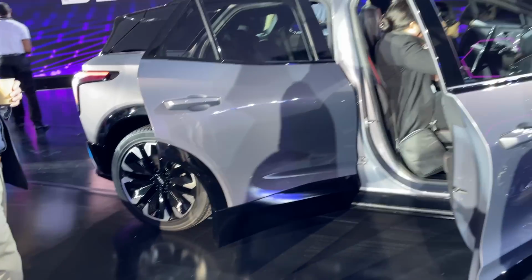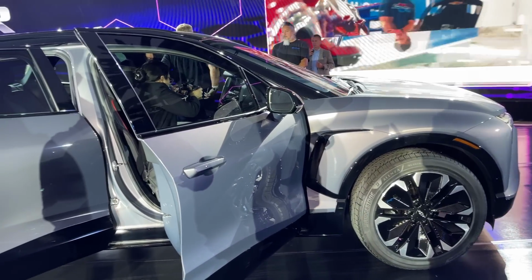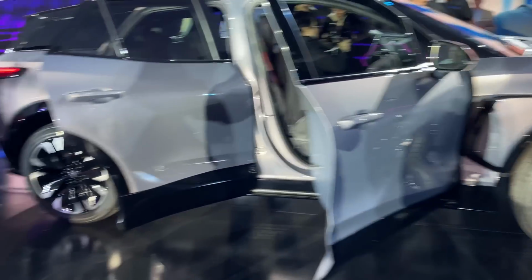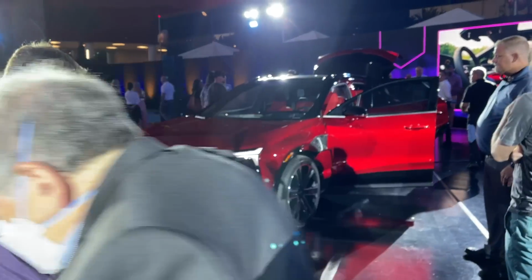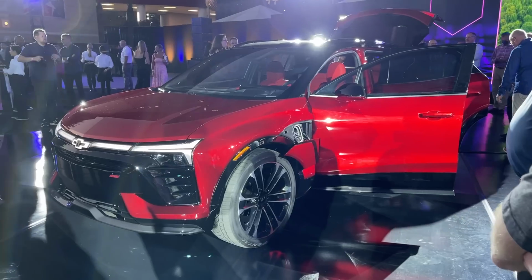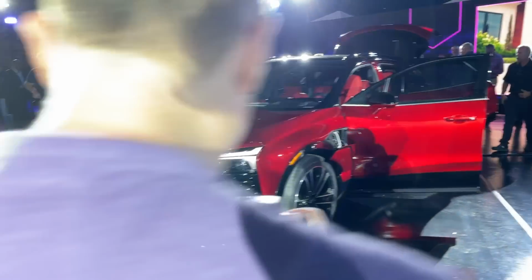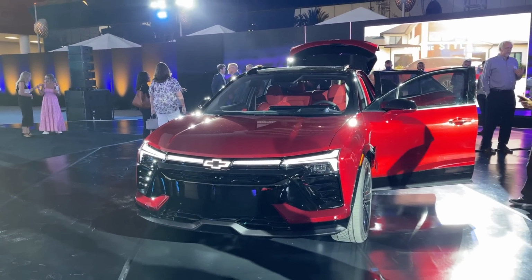We're hoping to get some more information on these soon, as well as being able to get behind the wheel of these vehicles, but they were just launched, so this is the first opportunity to actually look at them in person. And actually, there's a charge port open here on the SS. So again, 190 kilowatts of fast charging available on this SS variant.